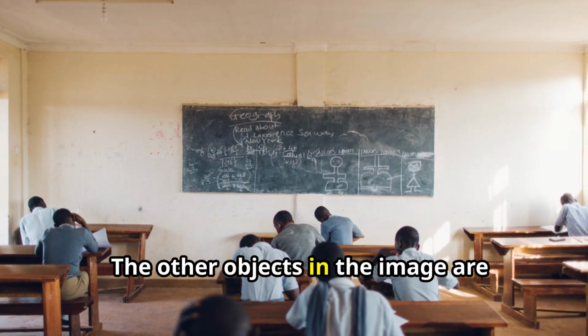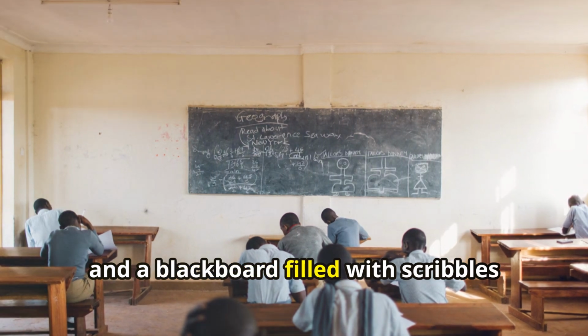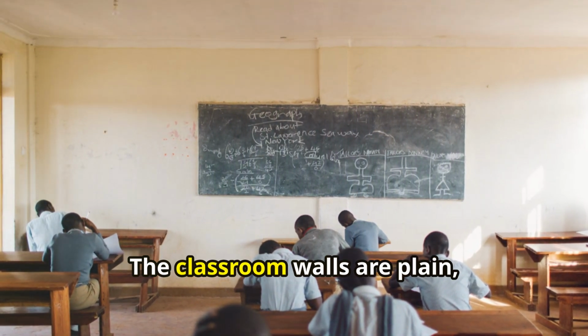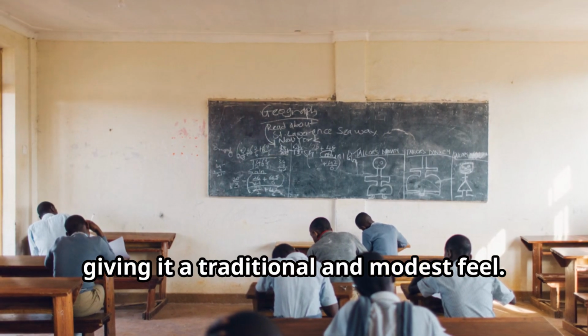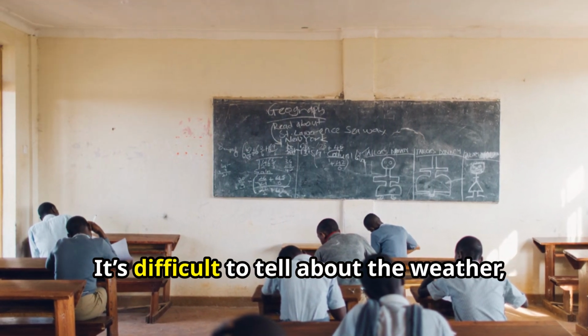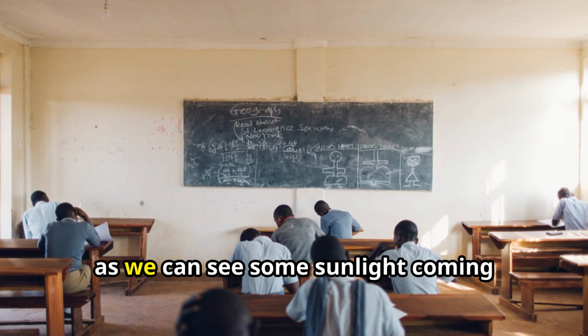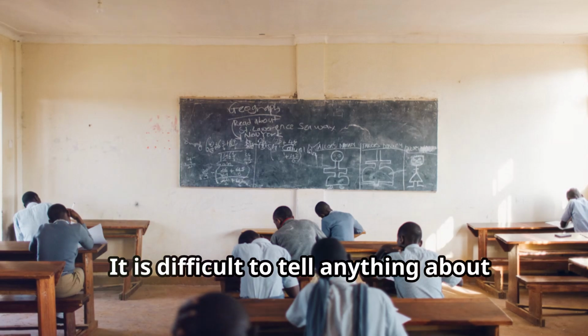The other objects in the image are wooden desks, simple benches, and a blackboard filled with scribbles and instructions. The classroom walls are plain, giving it a traditional and modest feel. It's difficult to tell about the weather, but I think it is sunny, as we can see some sunlight coming through the windows, brightening the room.